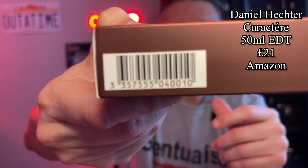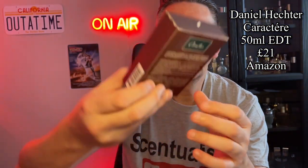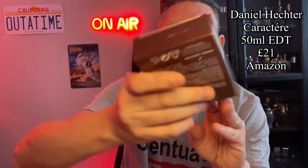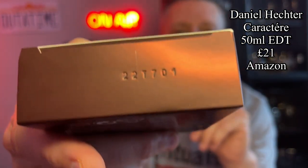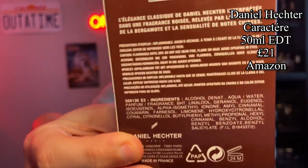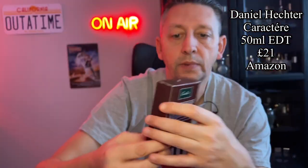There's a barcode on the side. There's two little slashes on the top. There's a batch code on the bottom. I don't know if you can see that. And then on the back, you got lots of details. So let's open it up, see what the bottle looks like. He was very complimentary about this fragrance, hence why I went out and bought it.